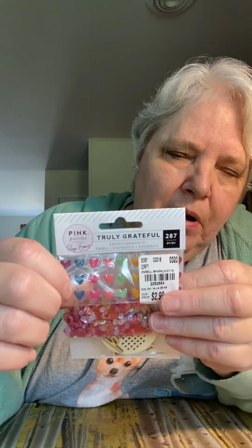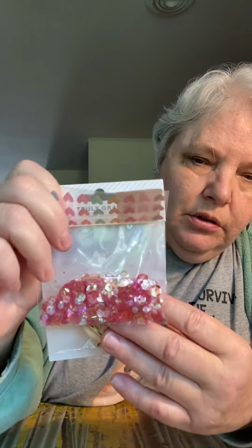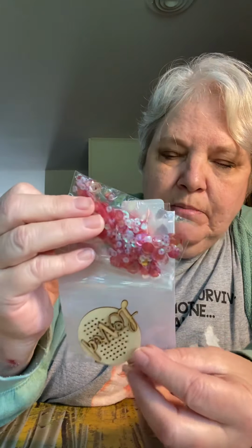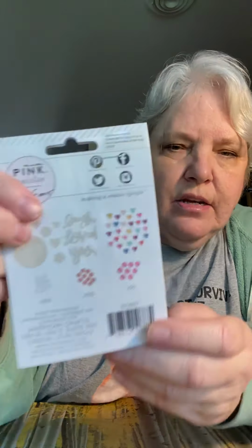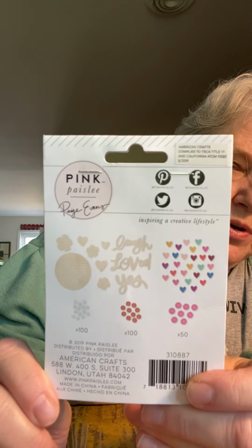I got 2 of these pink paisley. This was new to my Tuesday Morning. You get 287 pieces for $2.99. It's called Truly Grateful. You get some of these little puffy hearts, and I do mean little. They're smaller than a dime. And you get some pink and rose gold colored sequins. And then down at the bottom, you get some wood pieces that say love and laugh, and there's hearts and different things like that. So I don't know how well that's going to show up. The closer I push it, the more out of focus it gets. So I grabbed 2 of those, the only 2 that they had.